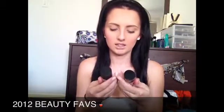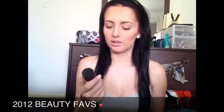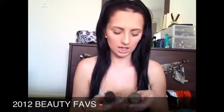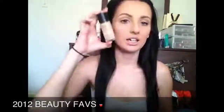But this stuff, one bottle of this is $30 here in Australia from Priceline and Target and Kmart and everywhere that sells Revlon, but I got this stuff when it was on sale, so I have 2 shades here actually. They're both for combination oily skin. I have 150 Buff. I don't know if my phone will focus. It just looks like that.